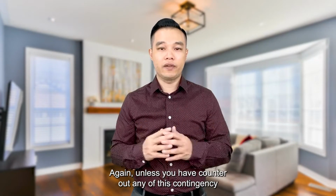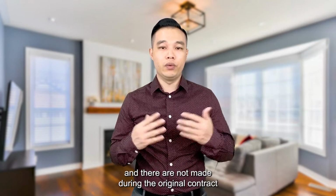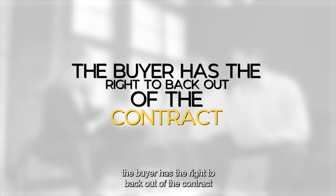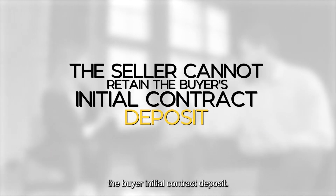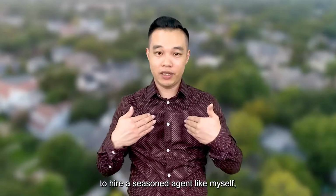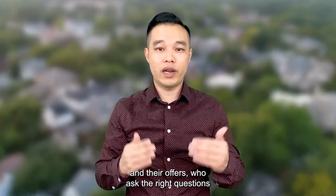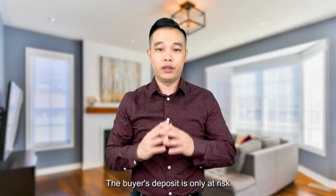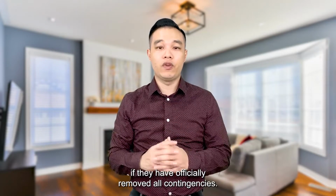Again, unless you have countered out any of these contingencies and they are not made during the original contract or counter offer, the buyer has the right to back out of the contract and the seller cannot retain the buyer's initial contract deposit. This is why it is essential to hire a seasoned agent like myself who knows how to properly vet buyers and their offers, who asks the right questions and has the right conversation with the agent and the lender. The buyer's deposit is only at risk if they have officially removed all contingencies.